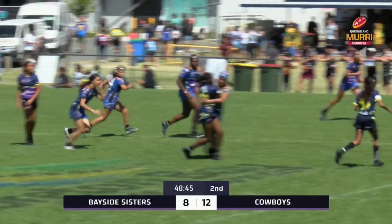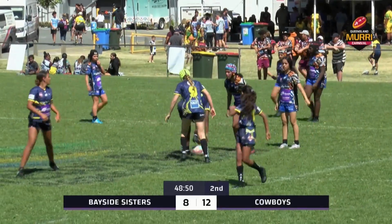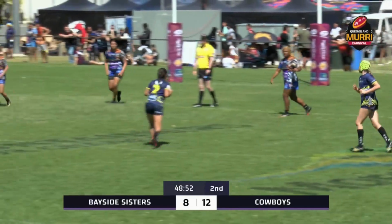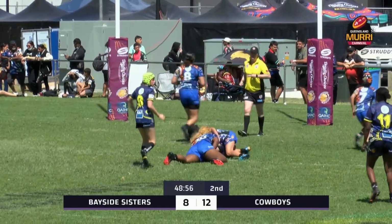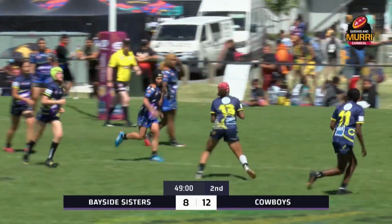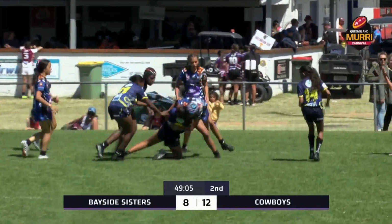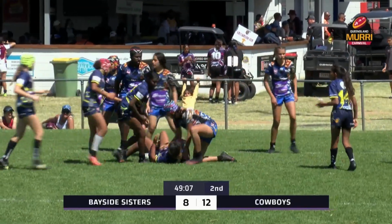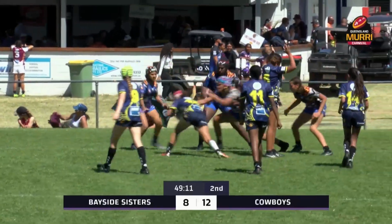Yeah, and they've got some numbers out here, and they're still going out there. Great cut down, Doyle. Yeah, I would not be running at Doyle. Cut down nicely too, Orchard. Orchard brings it back to the post sort of thing, about 10 metres out. And Sumner gets it out. Nice cut-out pass. Does it find its target? Yes. Good defence there. Bayside Sisters now on their own line, defending, trying to keep that lead.